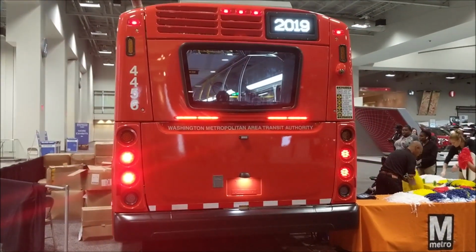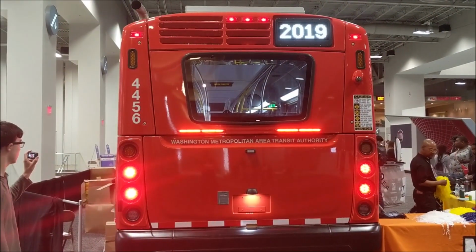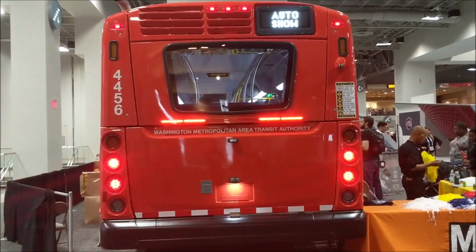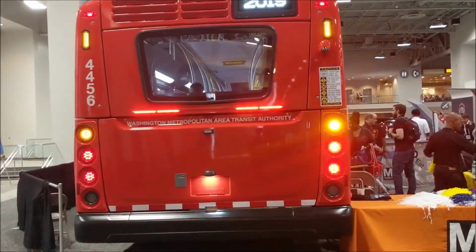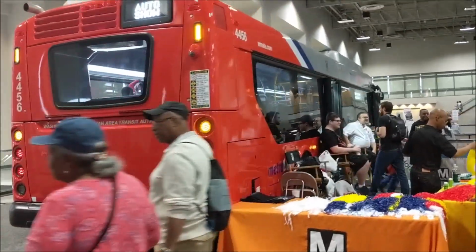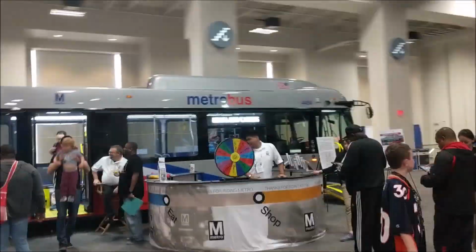These buses are expected to replace the former Orion 5 buses that run from Shepherd Parkway and Montgomery Division. These particular ones will be at Montgomery Division, I've heard from a few bus drivers. So that was a bit of an exterior tour. Yes, that is an XD40. Now we're going to do an interior tour of it.